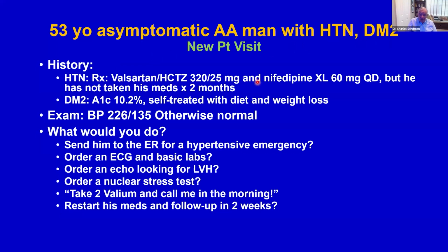His history is that he has hypertension and type 2 diabetes. This is his blood pressure regimen, but he hadn't taken his medicines for 2 months since he came to the United States. He had an A1C of 10.2, so his diabetes was out of control, which he has been treating with diet and weight loss on his own. His blood pressure at that clinic visit was 226 over 135. His exam was otherwise entirely normal, and he had no symptoms. So, what should you do?